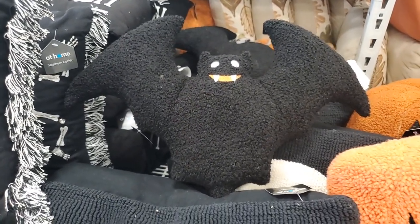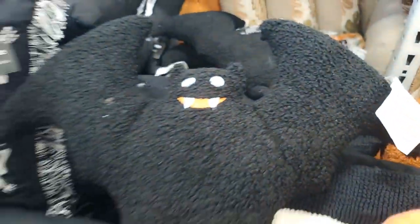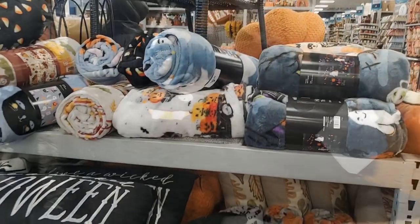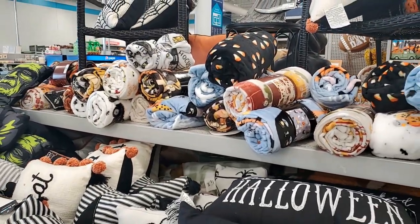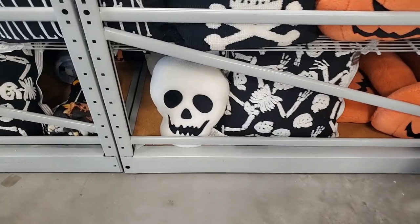This is adorable. So cute. This little bat pillow. That one is $15. Super cute. Various throws for $10. Ball and Halloween. You've got a skeleton down there.